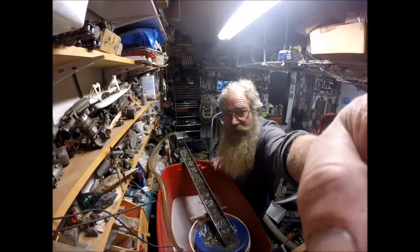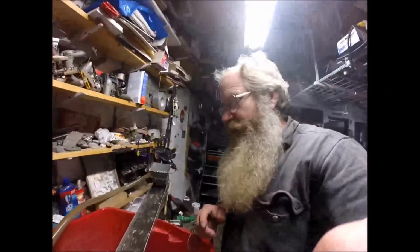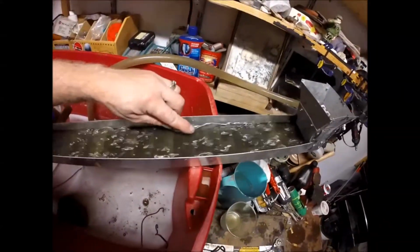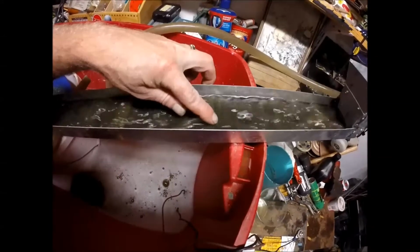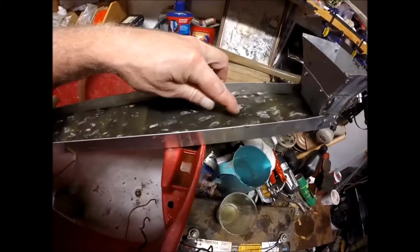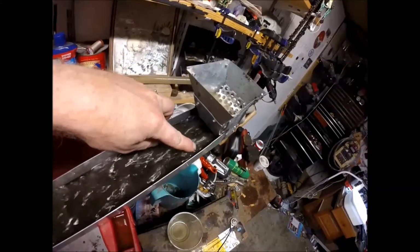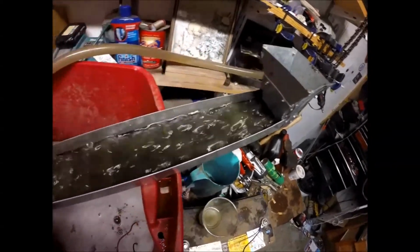As I get closer to it, I shut down. I'll go ahead and do a close-up, I think. But I can tell you there's already some gold there, and as we get up further, there's quite a bit of gold right there. But I'm sure there's going to be more.